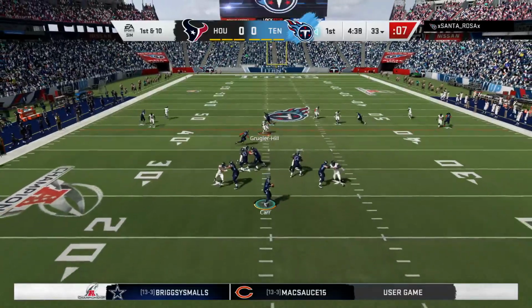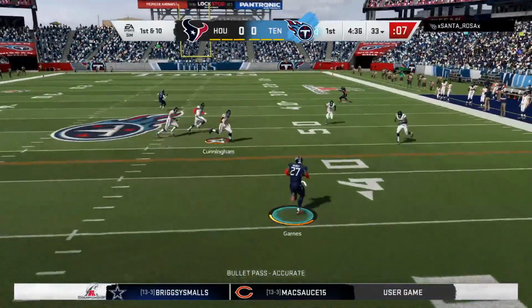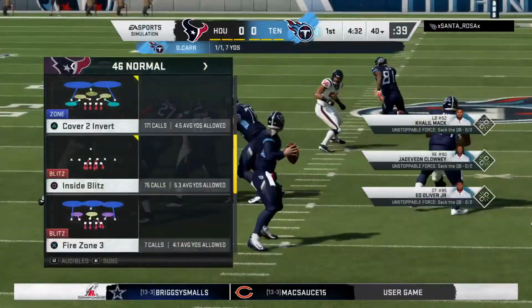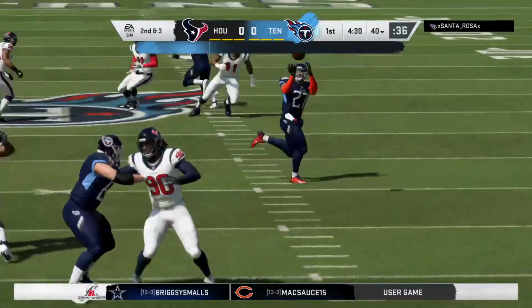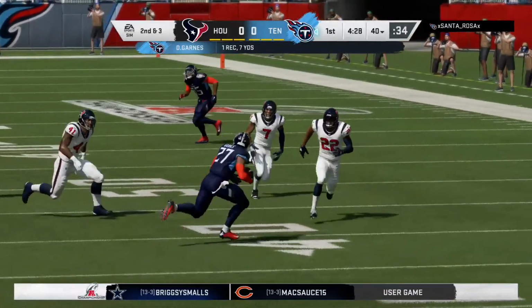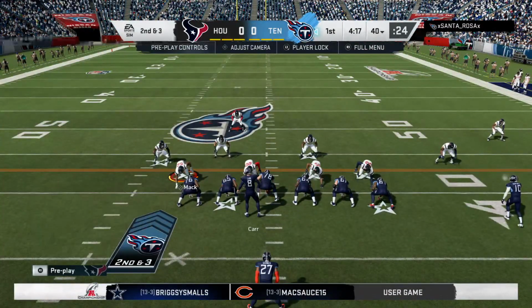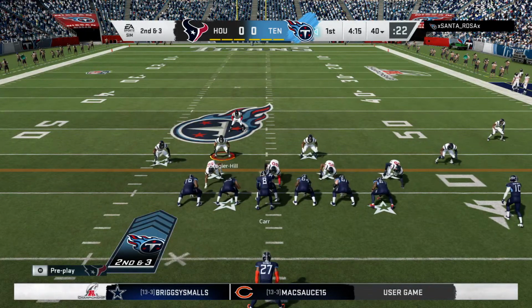Now after the INT, it's Carr. And he's going to find his man out of the backfield. That's complete. It's a gain of 7, and that'll make it a 2nd down. I know most of the time when the ball's in the air, you're thinking wide receiver, tight end, but running backs, they can be a big part of any passing offense nowadays.